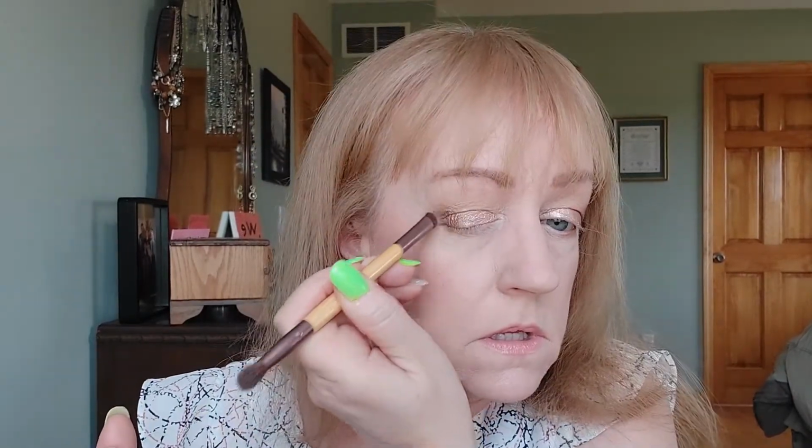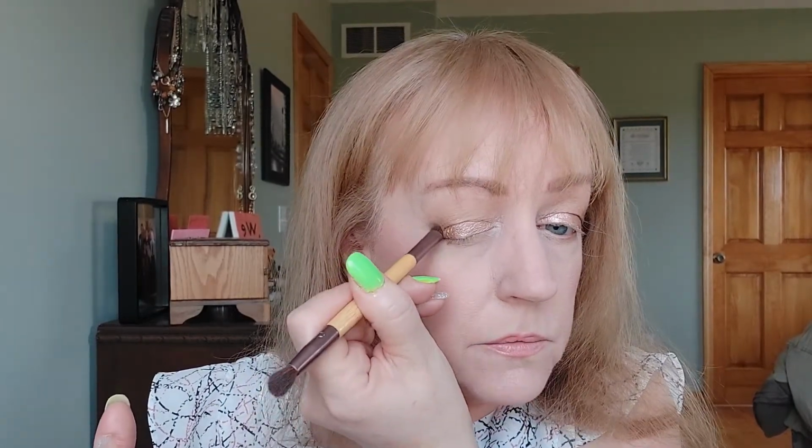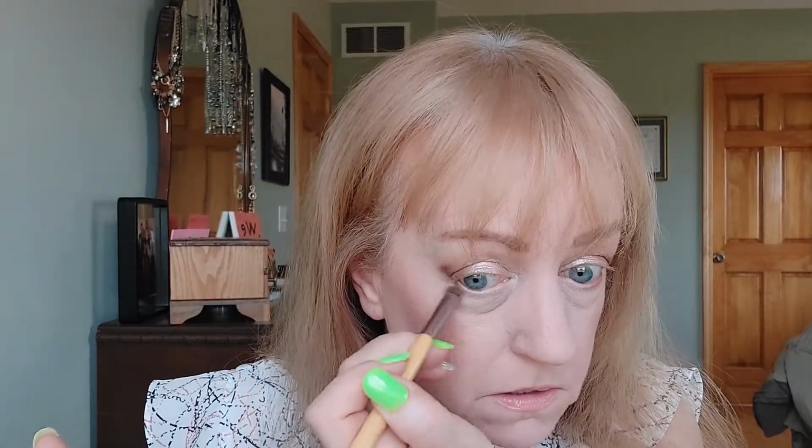And I'm not going to worry about blending just yet because I'm going to use the other end of the brush to do that. And then I'm also going to drag that just a little bit underneath on the outer portion of the eye. And I do kind of draw that in a V. I drag it towards this way and then drag it up deep into the crease. This one I don't want to go above the brow bone. And then continue that line underneath the eye.